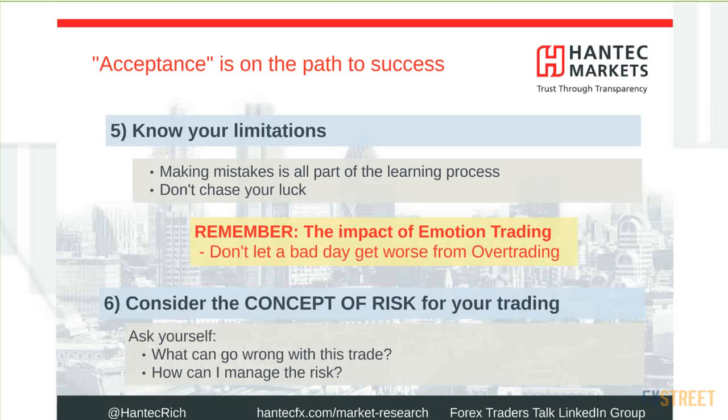If your trading day's going badly and you've put on a couple of trades, maybe 3 trades, that have gone badly, maybe just accept that and shut down for the day, clear your head. Tomorrow's a new day. It just takes a strong trader to walk away when things are going badly, rather than trying to chase the markets, because that is where you let a bad day get worse, and that is not good for anyone.